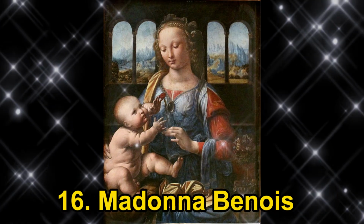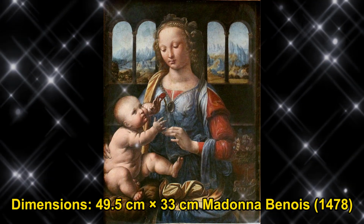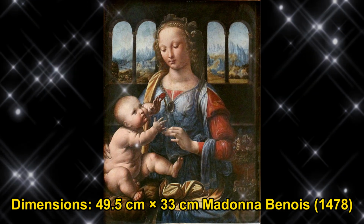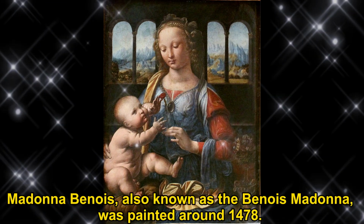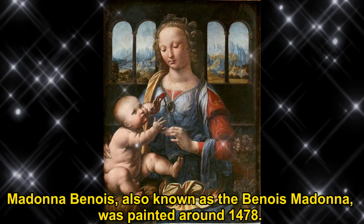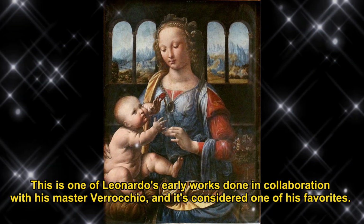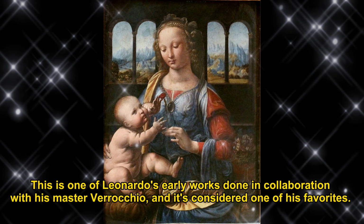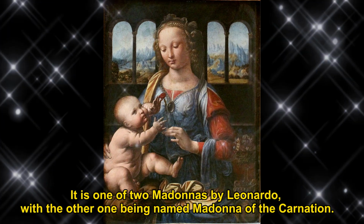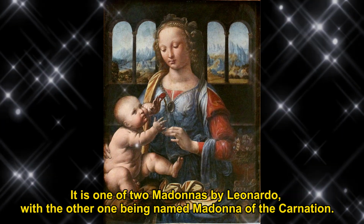16. Madonna Benois. Dimensions: 49.5 centimeters by 33 centimeters. Madonna Benois, also known as the Benois Madonna, was painted around 1478. This is one of Leonardo's early works done in collaboration with his master Verrocchio, and it's considered one of his favorites. It is one of two Madonnas by Leonardo, with the other one being named Madonna of the Carnation.